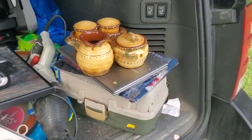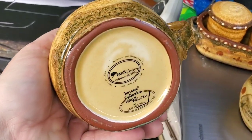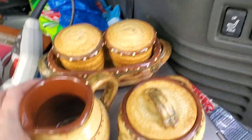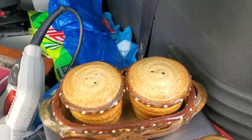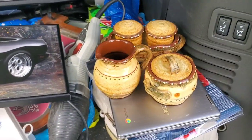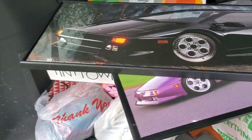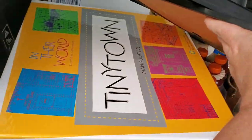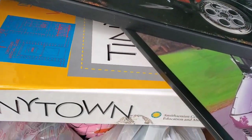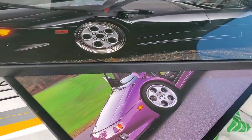And then I also got these, and some of these are listed super high at like $50 for one piece. But this is Park Avenue Terrazza. There are none sold, but I think I'll list sugar, creamer, salt, pepper, and the little holder here all together, maybe for about $50. I think I paid $3 for that. And then I also yesterday at the thrift store got this Tiny Town. Cannot find any comps on Tiny Town from Smithsonian. I might list that high at like 40 or 50 and see what happens.